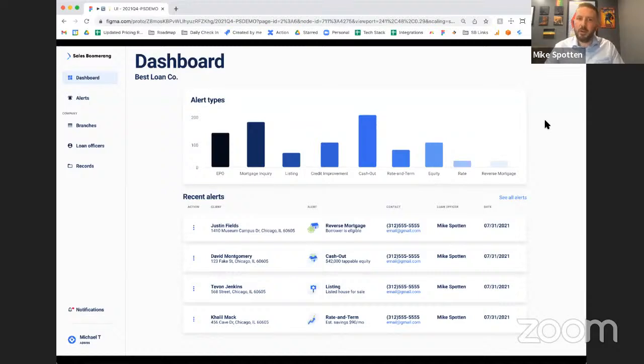We have a lot going on right now, a lot of really, really exciting additions that tie back into our overall mission of ensuring that your borrowers are in the right loan right now. And that's really what drives us forward.